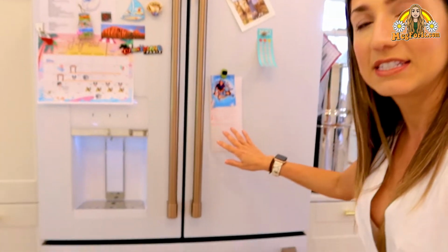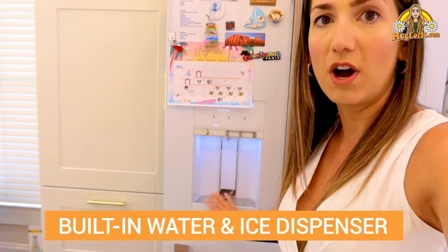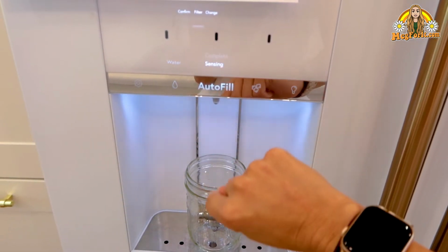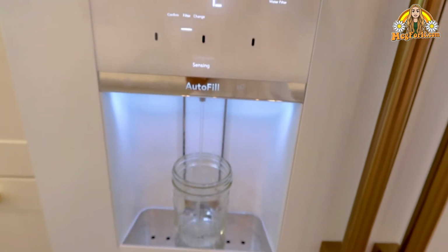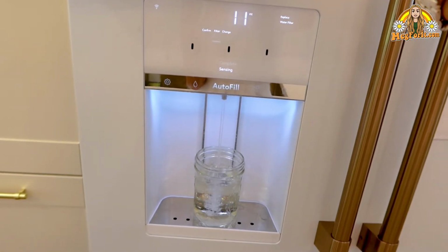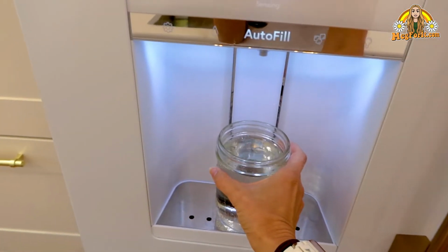All right, so there are technically, I guess, 4 compartments because there are 4 doors. It does have an outside little water and ice machine, but I wanted to show you this really cool thing that it does. So let's put a cup here, and it's all touch screen, so I want water, and I'm going to click autofill. So what it does now is it senses the cup, and then it counts how many ounces it's filling the cup with, which is so cool. And then I don't have to tell it to stop. It knows exactly when to stop. It can sense the edge of the cup. How crazy is that? So 13 ounces, and there you go.